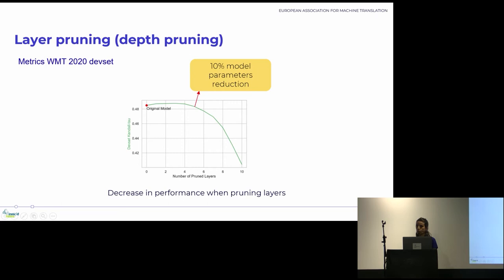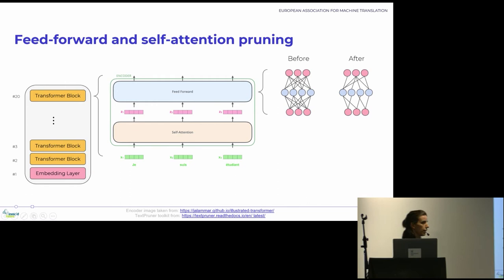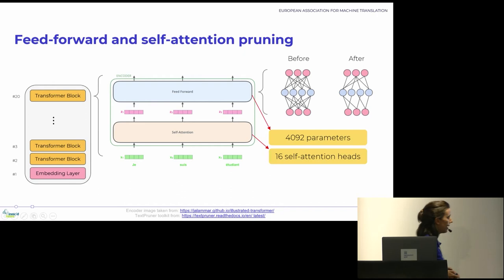So we wanted to be conservative because the whole idea is to not decrease the performance of the new Cometinho. And we decided to remove the top 5, and that accounts for a 10% reduction of the model's parameters. So now we have our model with 20 layers, but each of these layers is actually composed of a feed-forward block and a self-attention block. And this feed-forward block has 4,096 parameters, and the self-attention block has 16 self-attention heads. So it's already quite a lot, and the other thing that we can see is, can we do something about this?